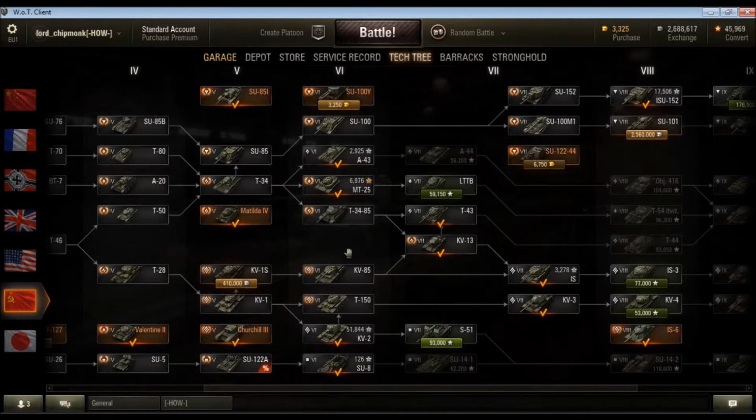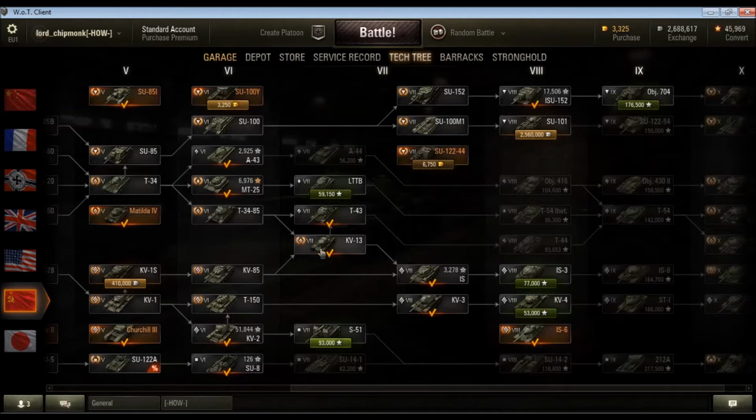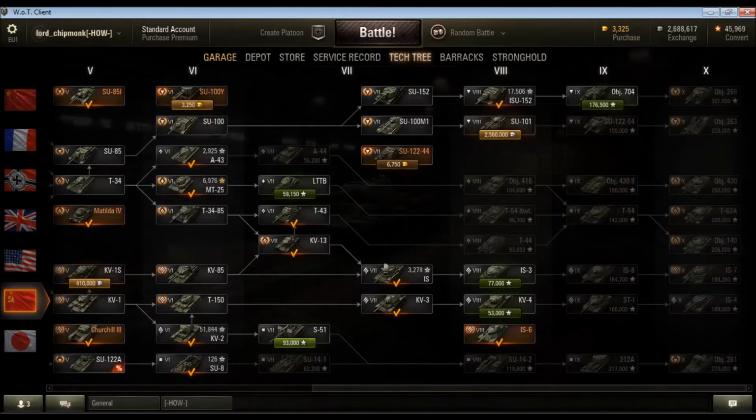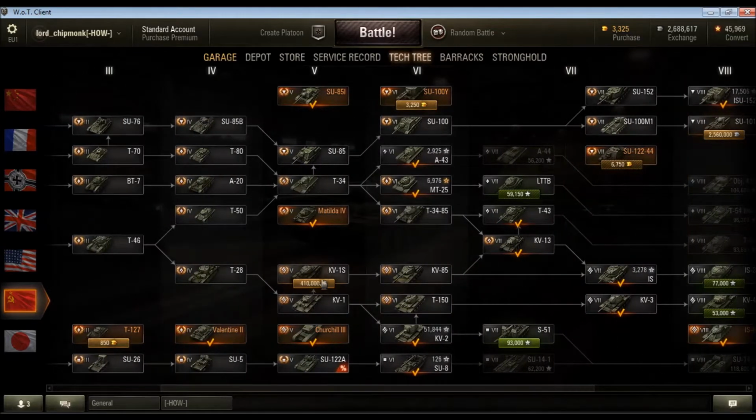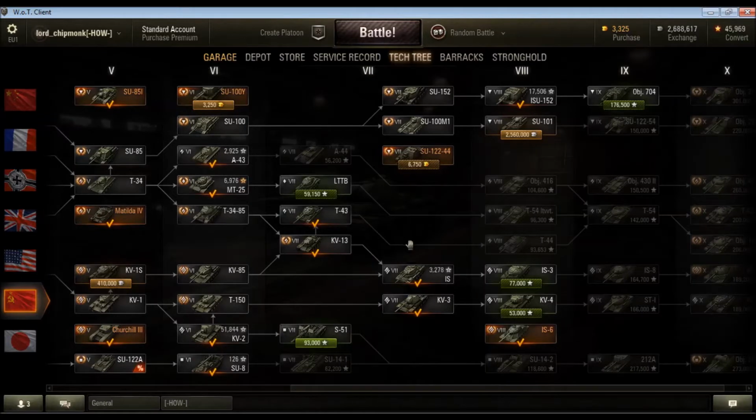They give you the option, if you want, of going from the medium line down to the heavy line. And they're fairly good preparation for that, because the KV-13 does get good armour. But then you're skipping out these tanks, which are, in general, actually pretty darn good. And I would recommend playing them, I guess.